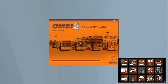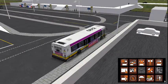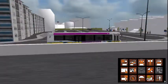Welcome to the stream, Boston Transit Hub. This is all private. The reason I'm calling this a workshop is because I'm just working some stuff out, but none of this has been publicly released yet, because I need to fix some bugs in the game.